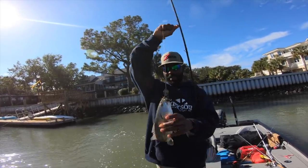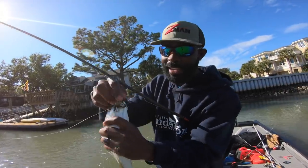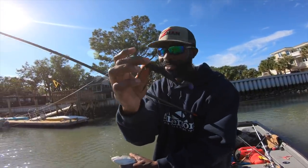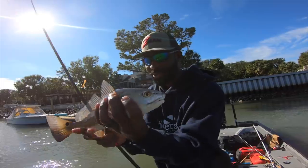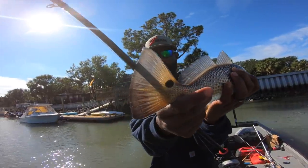That one was on my chatterbait that time. Look at that, green pumpkin chatterbait in his face. Don't tell me that you can't catch saltwater species on bass tackle. That's bass tackle. It's my same rod and reel that I use for bass fishing. Everything. Little redfish, dude. Look at it. Aren't they beautiful? See how blue his tail is and everything?